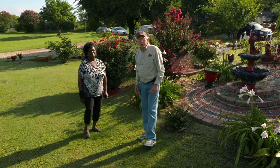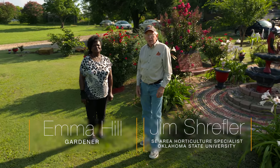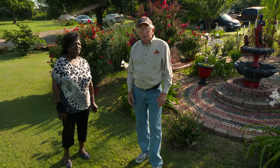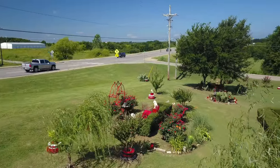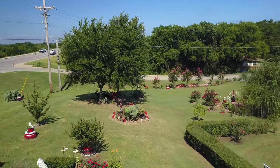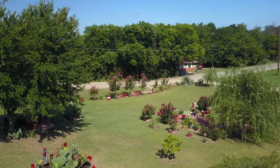Today we're visiting with Mrs. Emma Hill in Etoka, Oklahoma. I drive by this area every day, and over the years I've always admired this very unique and fantastic garden, almost like an artwork. And so here today we're here to visit with Mrs. Hill about this. So, good morning.